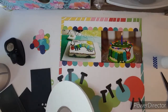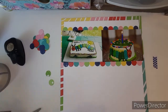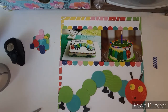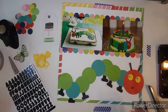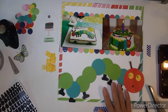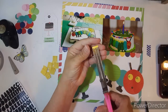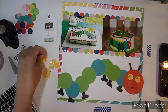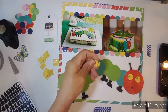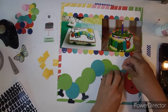Okay, so I decide to put some foam tape behind my little caterpillar first. Then I get out my little fringe scissors and stuff. There they are. All right. So isn't he cute? So there's where I cut some fringe. There's one more that I didn't get cut. Don't those little rainbow circles make the cakes stand out? I really like that.